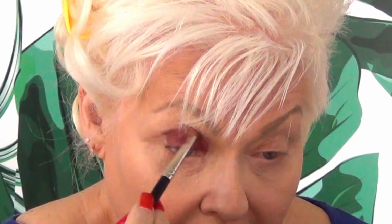Okay, now we're going to take a regular brush, like a blending brush. Now, you have some time here, so try to get it as even as you can. You can bring it up just a little higher if you want, because we're going to be blending it across that brow bone.